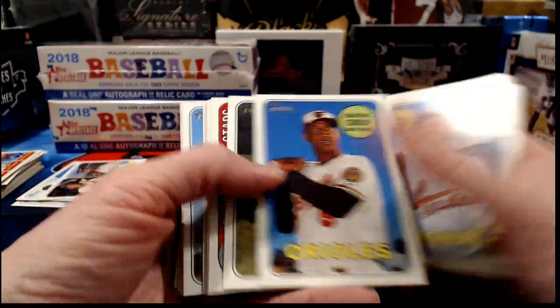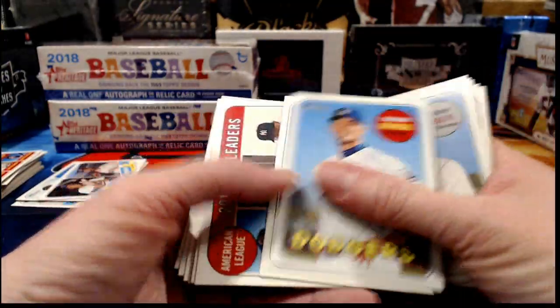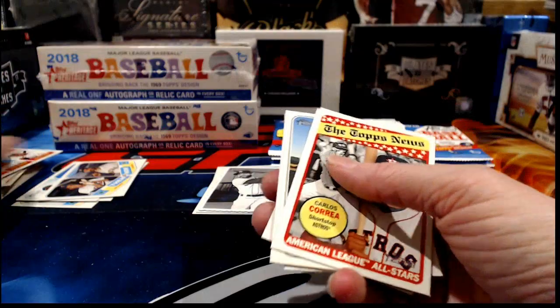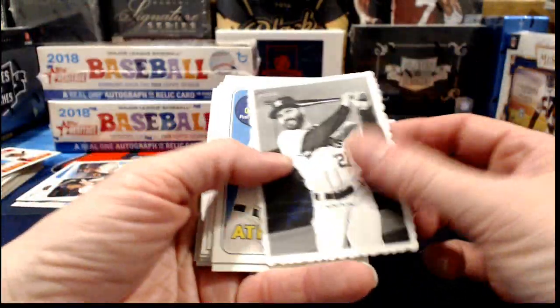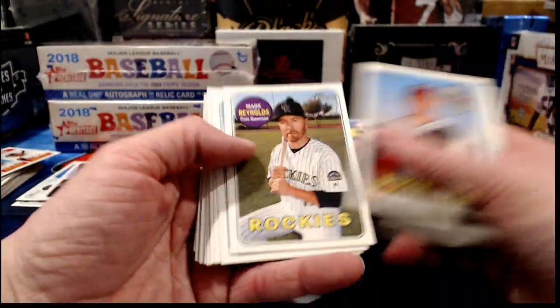Oh, you're after Acuna tonight. Okay. Well, we definitely did pull a nice Acuna out of Trinity over the weekend, but that doesn't help you any. So we'll have to see if we can conjure one up for you tonight in our last few boxes here of Heritage.